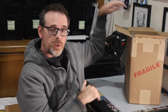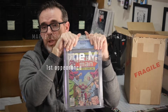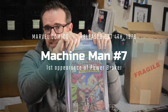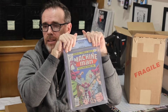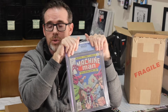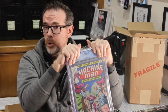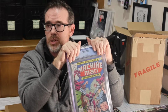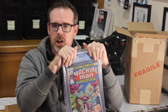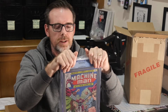All right, let's see the grades that these books got. All right, the first book is Machine Man #7. This is from 1978. This book actually got a little popular last year because of the Falcon and Winter Soldier show on Disney Plus, where they were talking about the Power Broker, and this was technically the first appearance or first mention of the Power Broker. So this book caught a little heat at the time, but I don't think anybody's really specking on the Power Broker.